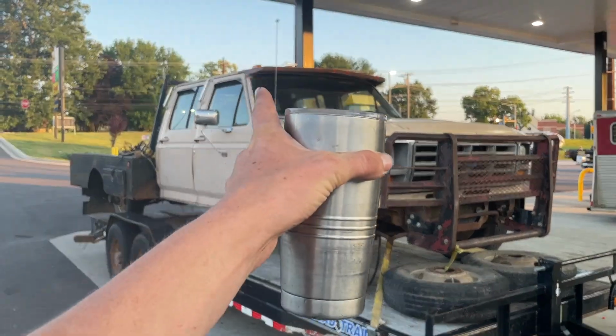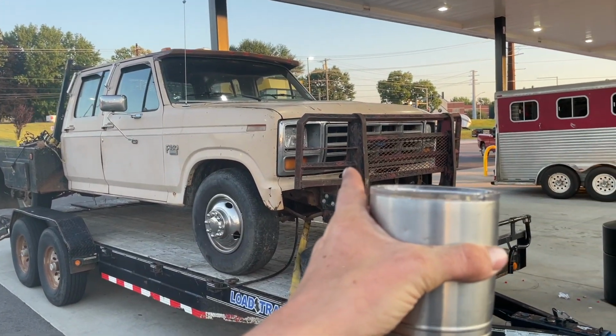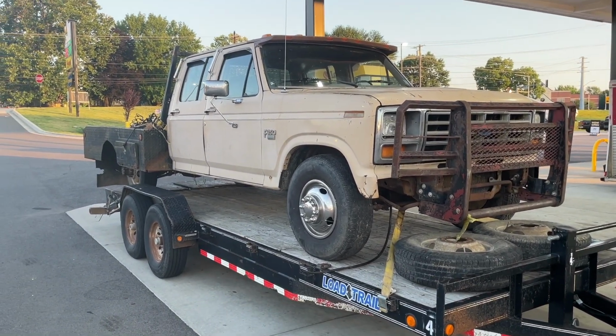I'll probably swipe my visor off when I go to sell it, and I'm definitely pulling the bush guard off for that black truck I have. It's a 4-wheel drive, if you haven't seen it.